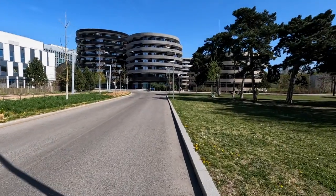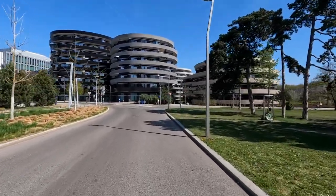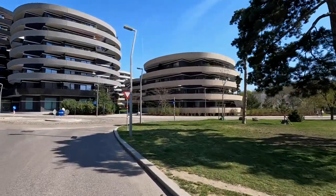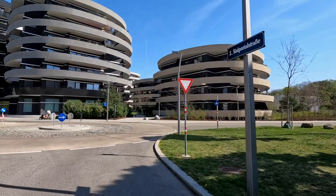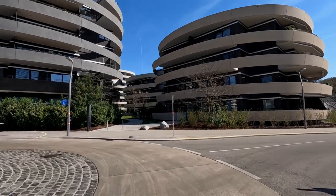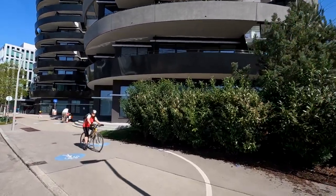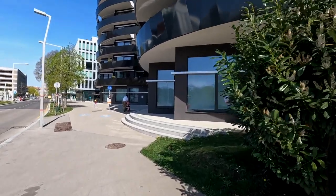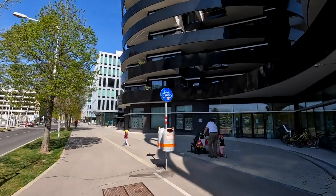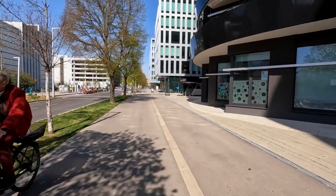So now we're heading a little bit outside of the Prater. It's called the Oberer Prater, which I just learned on the sign. And here are some beautiful apartment buildings. They must have been built a couple of years ago, because I haven't seen them the last time I was here. But really nice architecture, and they also have nice road areas for the bicycles. And well, it's really impressive.